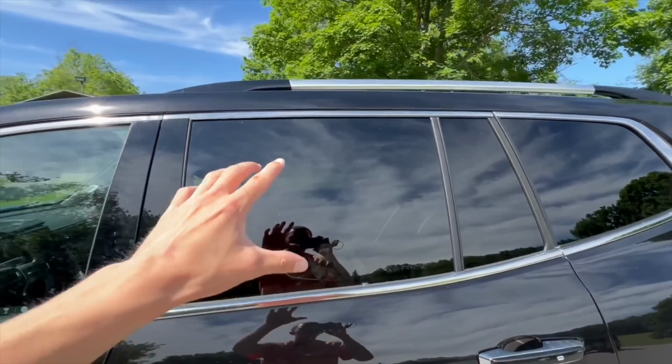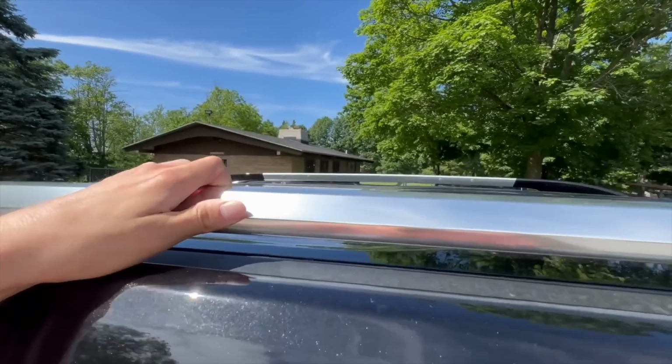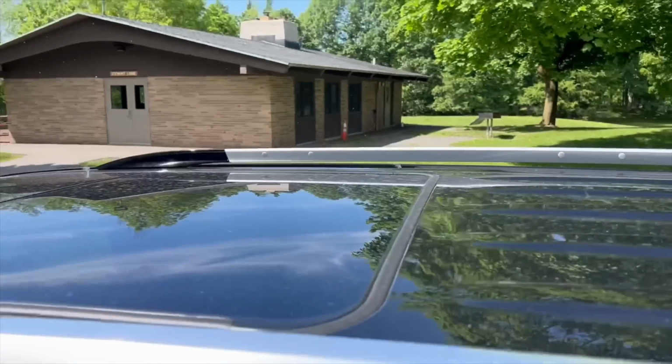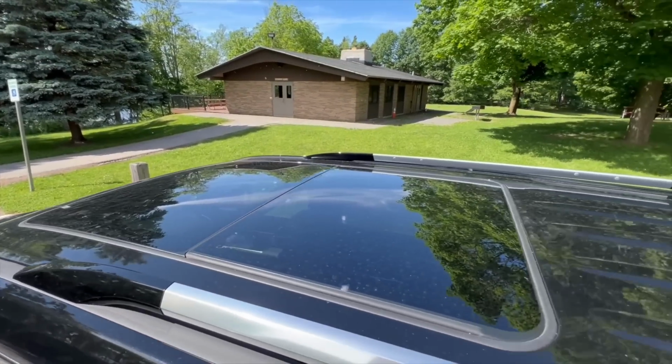And then for your roof racks up top, these have a chrome, sort of a polished aluminum finish. Kind of give you a quick look at the roof rails here. Give you a look at the roof overall up here. Take a look at that. There's your panoramic sunroof. It is absolutely huge, beautiful from inside as well.